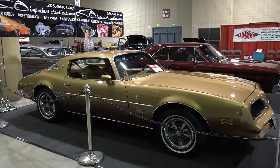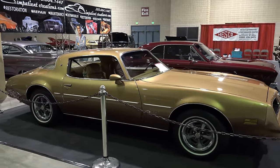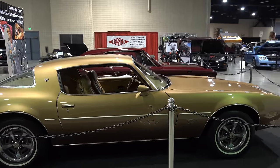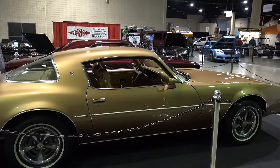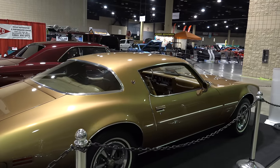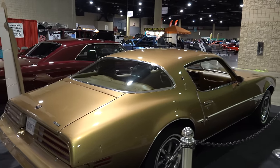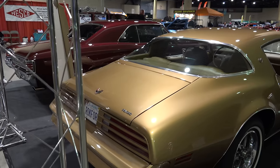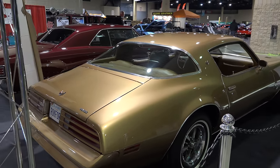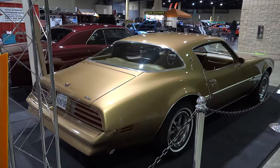What condition was it in when you got it? Well, I bought it from Arizona. It came from Arizona, so it didn't have a lot of rust, but it was maroon, and it had cloth seats, and my husband and I did a complete frame-off restoration. Changed out the interior to where it was camel tan, just like on the show. And when we finished everything we could do, we sent it to Impatient Creations in Alabaster, and they did the paint for us.